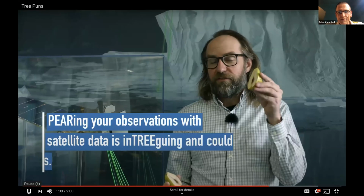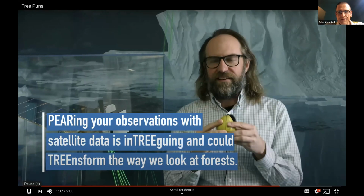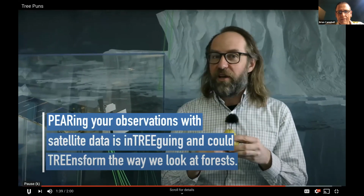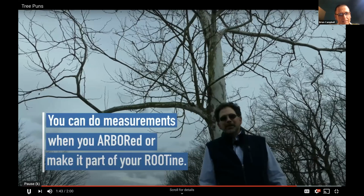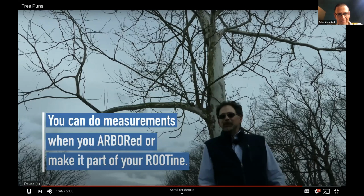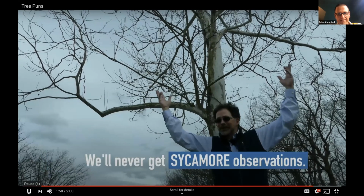Pairing your observations with satellite data is intriguing and could transform the way we look at forests. You can do measurements when you are bored, or make it part of your routine. We'll never get sycamore observations.